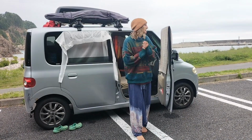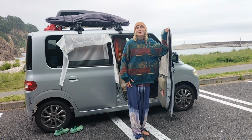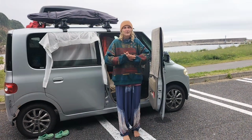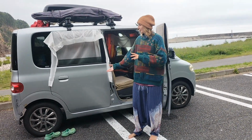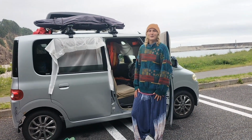Hey, I'm Anna. This is Miz, short for Muriel, short for Mura Mura. If you know, you know, and if you don't know, then that's probably fine. She is, I think, a 2007 Daihatsu, and she has 4 wheels and an engine, and it's a car. That's as extensive as my knowledge of cars goes.